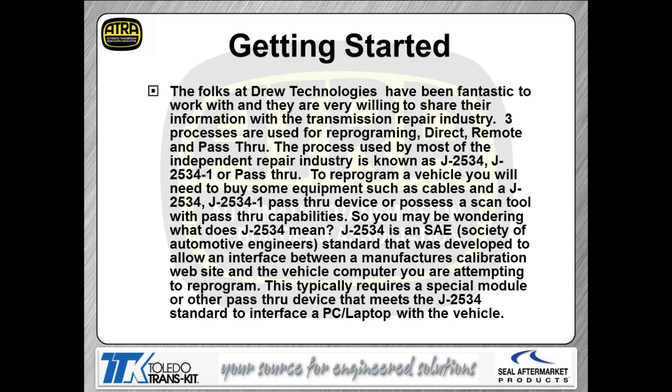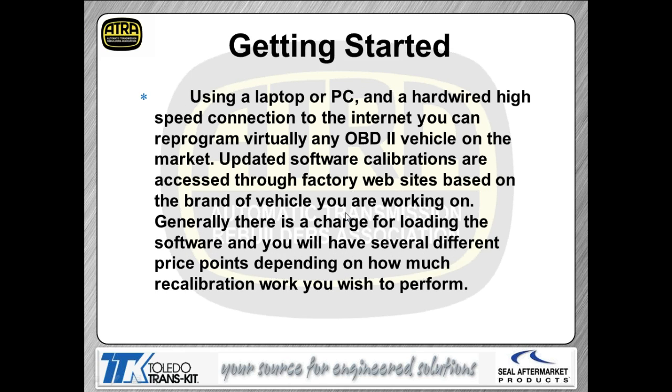The third and final way is what they call pass-through, and that's what we're going to do. That's what a lot of the OEs are now embracing, is the same exact information and same exact process that you guys use in the independent aftermarket. Pass-through means that you're going to have some sort of module interfacing you between your website that you're going to go to and the vehicle itself. And you're passing that software through that device.